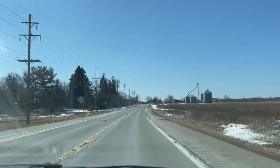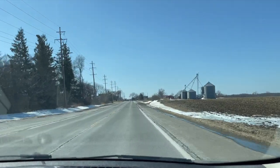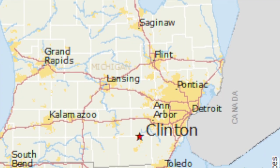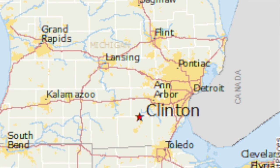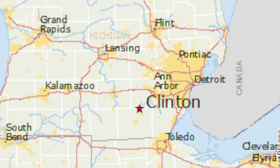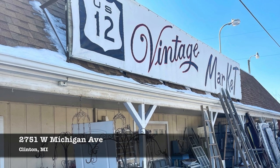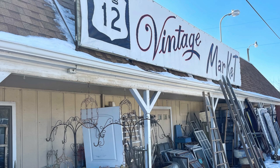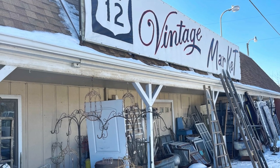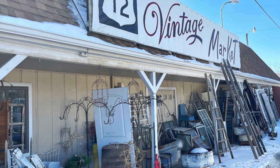It was a beautiful day and it was the perfect day to hit the road to visit an antique mall for a little inspiration. I was heading just a little southwest of Detroit to Clinton, Michigan, to visit an antique mall called the US 12 Vintage Market. And I love an antique mall with a front porch filled of treasures. It immediately gets you starting to look for that special find.